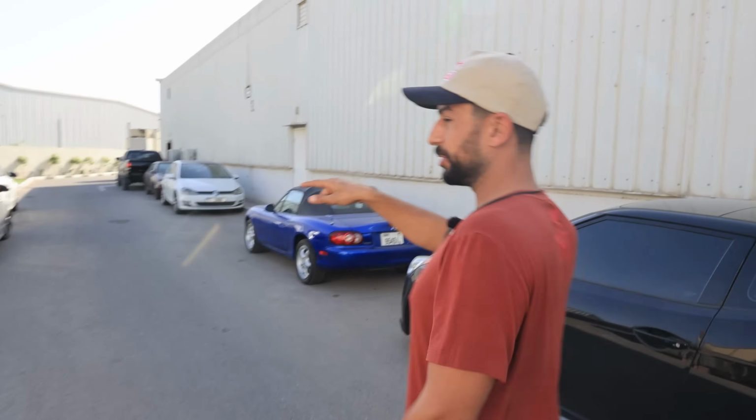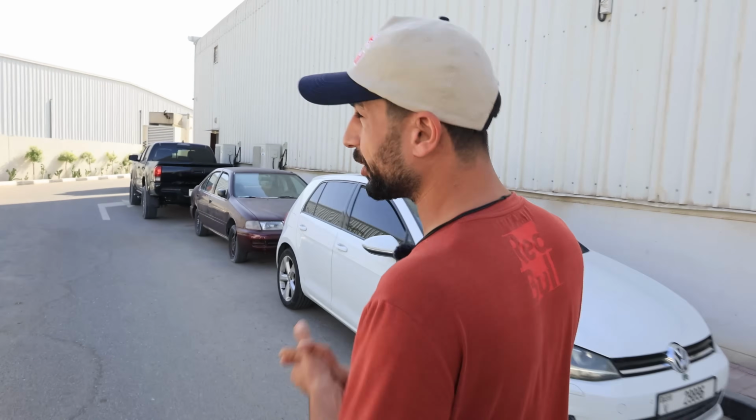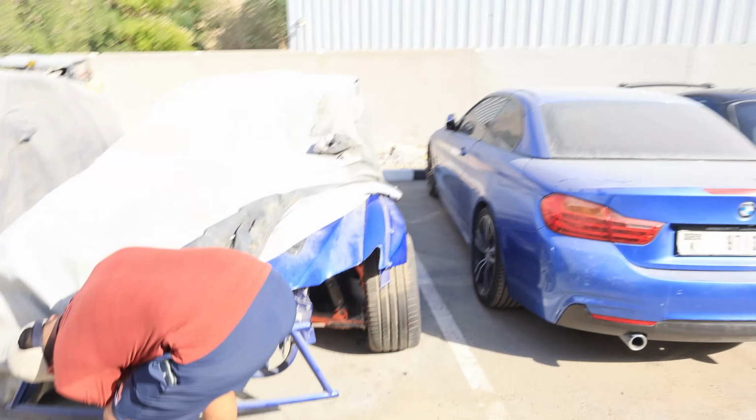The engine's not here, but we are running the 3UR engine in this one. Which is what you want to know about. Supercharged, it made 1,000 horsepower with us. But over 800 horsepower, it wasn't very reliable, just keep in mind. Oh no, poor car.